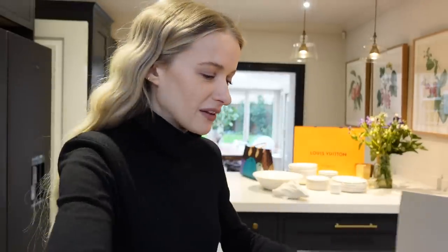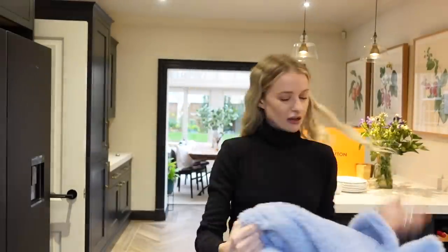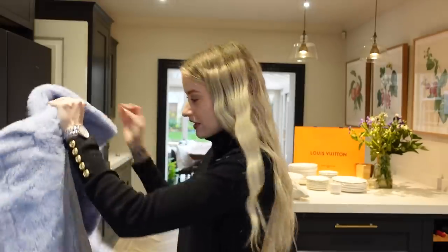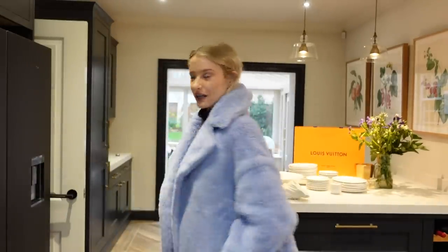Oh, I know what this is, bless her. One of my favourite PRs in the industry, Lauren at Max Mara. She sent me this coat to take on the Dior Beauty trip with me, and it unfortunately arrived like 2 days into the trip. It just didn't quite get here on time. But she sent me the baby blue teddy coat.